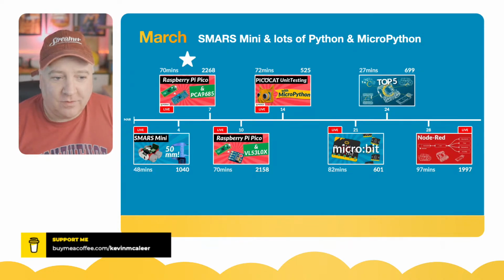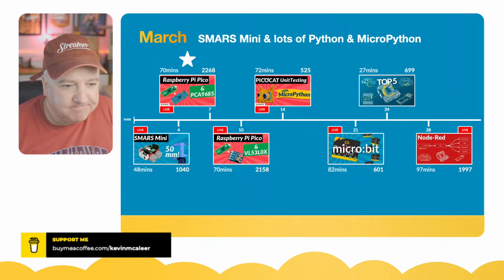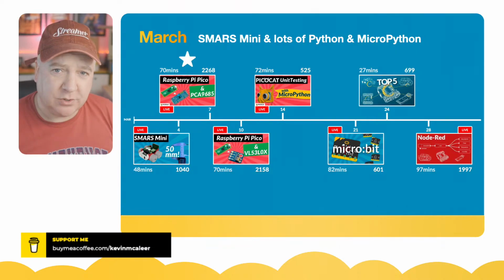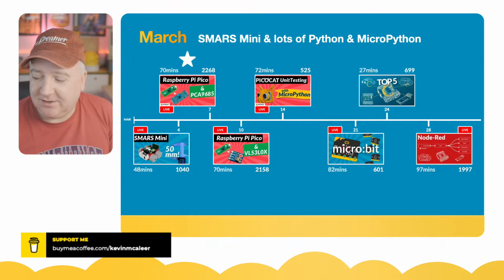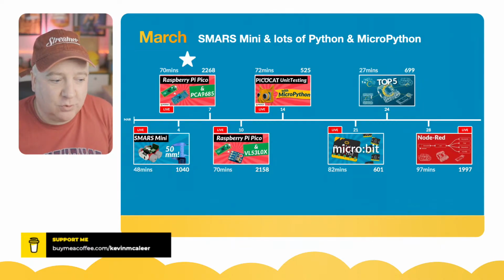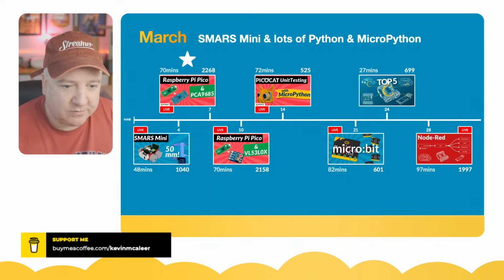And then finally, the one that did probably the third best out of all this was the Node-RED video. So how to use Node-RED in your projects and integrating it with your robots, so you can do some really interesting things. So I used Node-RED an awful lot. I find it quite useful.